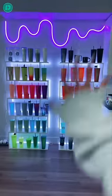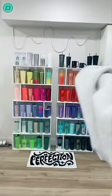Finally, this looks so good. So this is with the lights on, and the lights off. Next, I'm gonna finish decorating my room. I have to make nightstands. Anyways, I'll see you in that video.